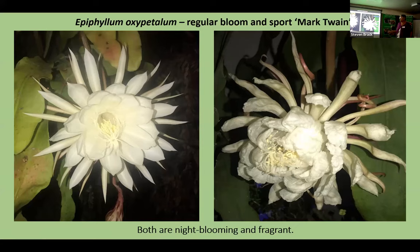This sport has been cultivated and propagated and passed around. The story goes that it was discovered in Samuel Clemens' conservatory in Connecticut, and that it may very well have originated there. And then a woman in Los Angeles registered it and gave it the name Mark Twain, because the story was that it came from Samuel Clemens' conservatory. So whether or not it did, we don't know that for sure. But that's what the story is.